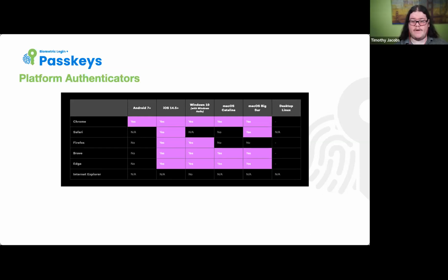The other thing that we've learned in testing, and I'm not 100% sure about this, there's very little documentation, but what we seem to have learned during our testing is that you need to have an up-to-date Mac too. If you have a very old Mac computer, it's probably not going to be compatible with platform authenticators. But if you're using any recent Mac and a recent browser, you're compatible with this out of the box. There's nothing you need to do.